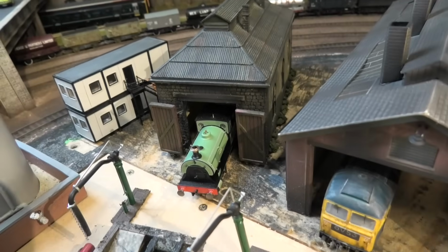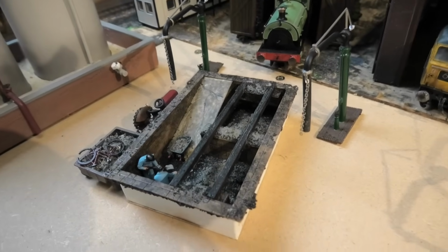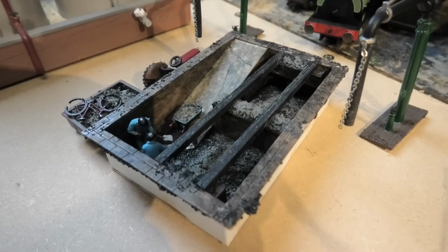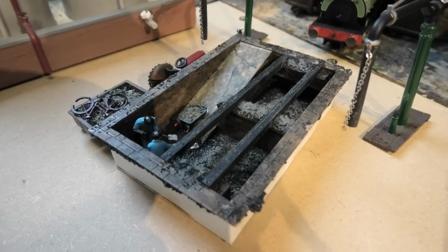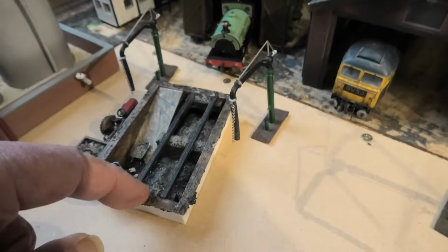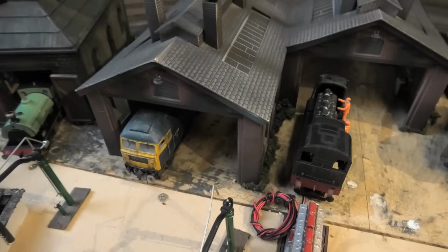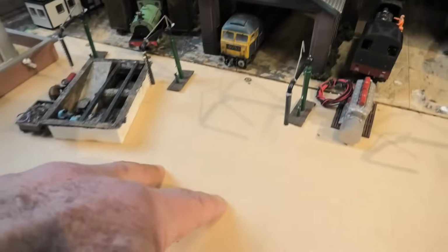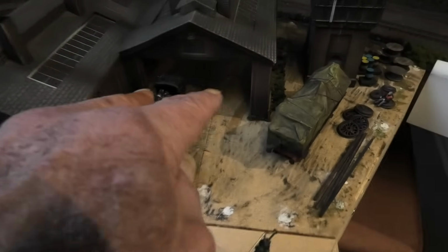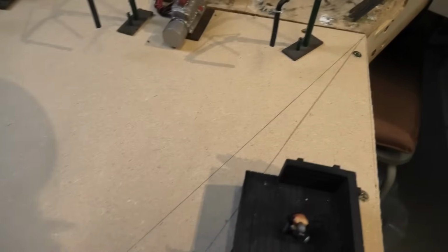So I've got a small shed there, and I've dug out my old ash pit which I made up, which I love, and that will be sunk into the baseboard with track coming from that shed across here and linking up to the turntable. And then here will be 2 tracks feeding to the turntable. Likewise with here, 2 tracks coming out and feeding to the turntable, and 1 here feeding to the turntable.